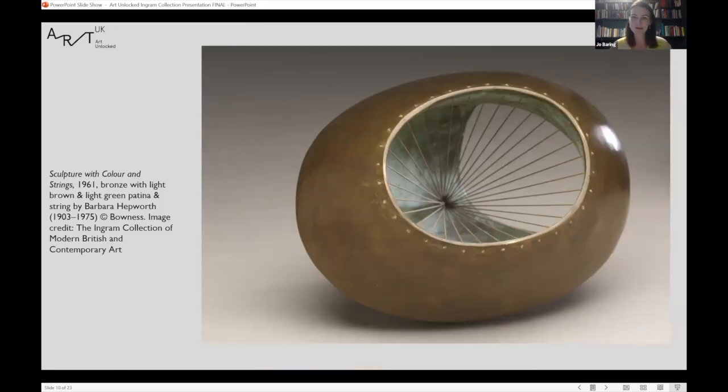And now I want to talk about this work by Barbara Hepworth in the collection. It's called Sculpture with Colour and Strings. The date's actually incorrect on that PowerPoint. It was conceived in 1939, which is really crucial because that's really at the time that she just moved to St. Ives. So in 1903, Hepworth is born in Wakefield in West Yorkshire, but by the time of her death in 1975, she had become one of the most important artists of the century, creating a poignant and really unique sculptural language.